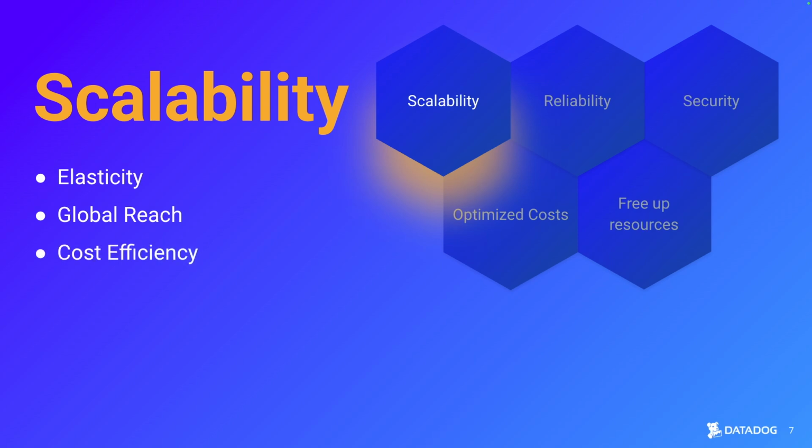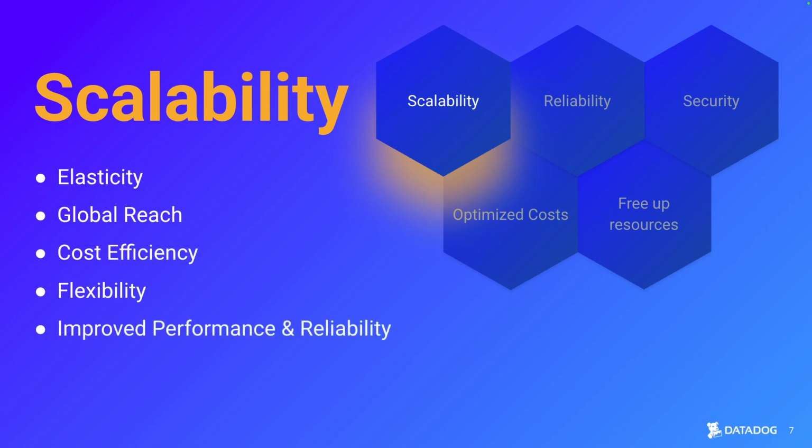Another benefit is cost efficiency. You only pay for what you use, so no more over-provisioning or big upfront investments. Flexibility is another aspect of scalability, which gives you access to a huge range of services, from compute and storage to AI and analytics, and clouds such as Azure can support hybrid and multi-cloud setups. And last, performance and reliability. Built-in load balancing and smart resource management keeps things running smoothly and consistently. These are some of the key benefits that you think of when we're talking about scalability.